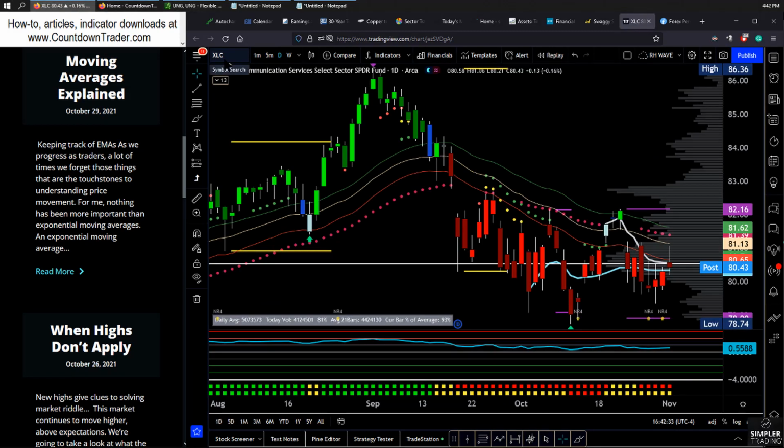Now, in terms of weakness, for those of you that are wondering, what if the NAS rolls over? What if we see weakness in a trade this, not that scenario? For those of you that want to be sellers, bears, XLC. Cue that up. Take a look at the double red setups in XLC or the stocks within it.